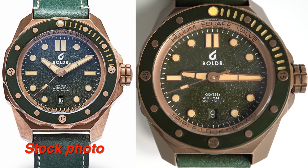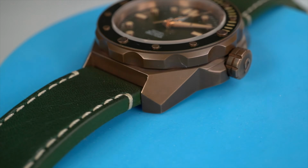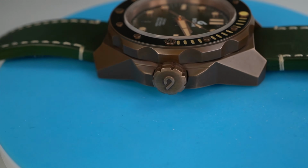My Serpy was loaned to me by a friend of the channel. He was not the original owner. You'll notice that the picture of the stock Serpy on Boldr's website has a much lighter color than my Serpy. This is because my Serpy has oxidized, which is normal and expected for bronze. I like the Serpy's patina. The bronze feels very smooth and good to the touch.